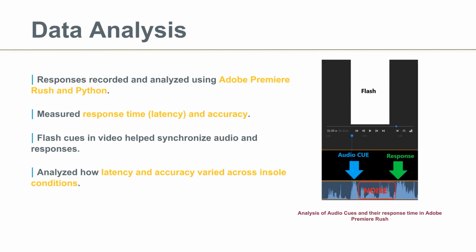To capture the data, we recorded our participants' responses during the running and auditory Stroop test. We used on-device screen recording with audio to get a clear picture of their performance. Then, using Adobe Premiere Rush, we were able to analyze those recordings. Conveniently, the recording included a flash each time an audio cue was played. This visual cue was incredibly helpful in synchronizing the audio with the participants' responses, allowing for precise measurement of their response time or latency. We then used Python to analyze the data further, calculating both response time and accuracy, that is, how many correct and incorrect responses they gave.